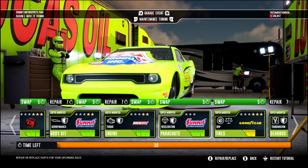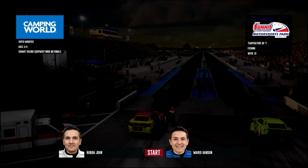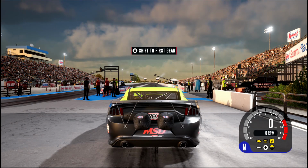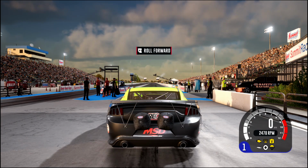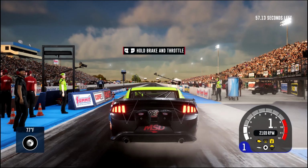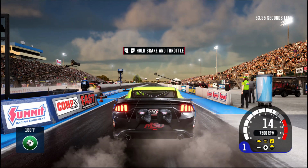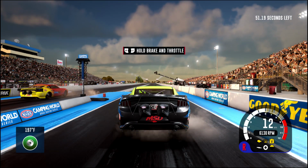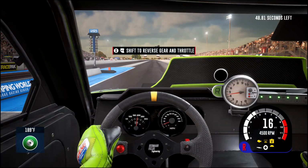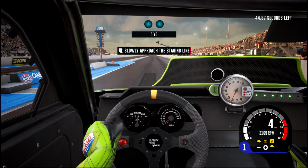Alright, now we're going up against Bubba John again in the semifinals. Double check here. We need to swap out tires. Transmission's looking really, really good though. In case you were looking to go on a road trip, the NHRA has over 140 sanctioned drag strips across America. Into our water box here. There we go. Back to the line.